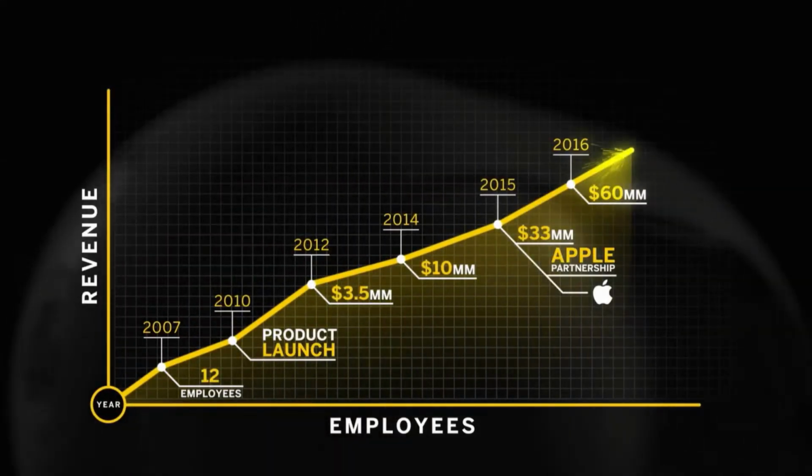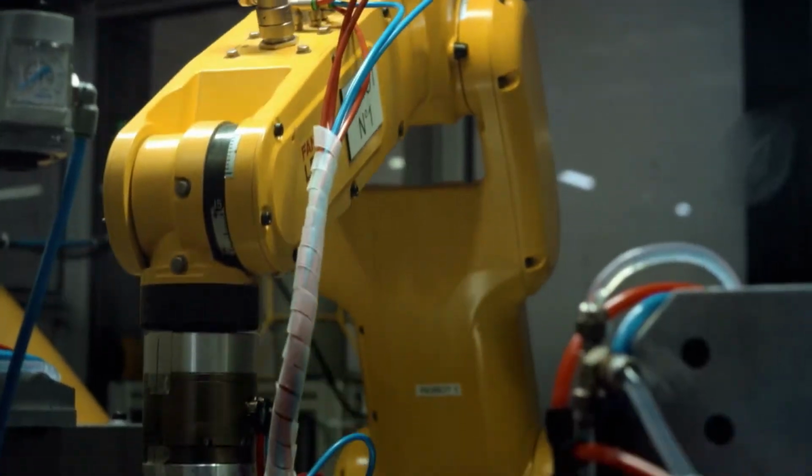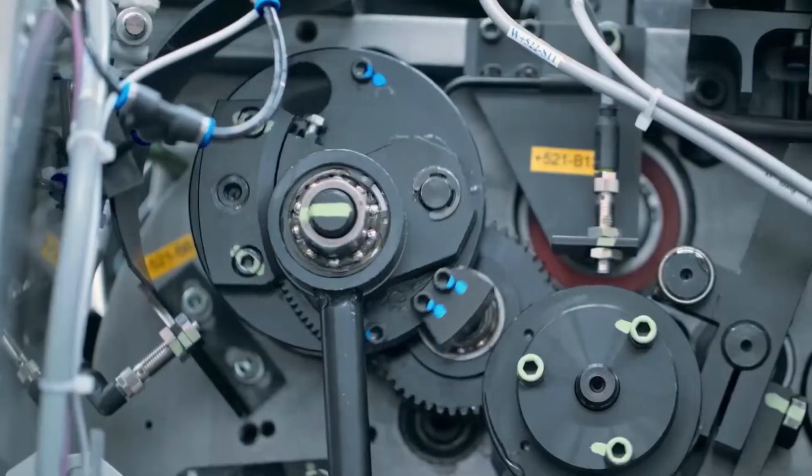SAP Business ByDesign is helping us to connect our e-commerce to the supply chain to be able to deliver the product at the right moment. SAP permits us to do very good control over our components that we have in stock. ByDesign really helped to support our growth.